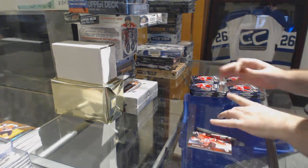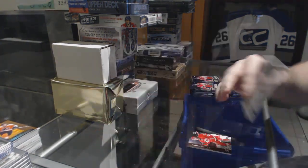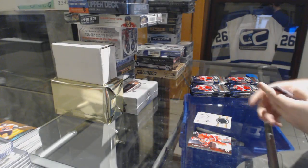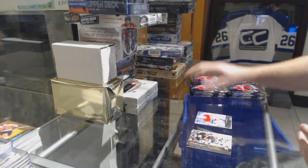For the Penguins, we've got a game jersey of Marc-Andre Fleury. The other thing that people, I think, always underestimate with Matthews on that is how many 5-on-5 goals he gets. Foo Cali, Young Guns for the Montreal Canadiens.